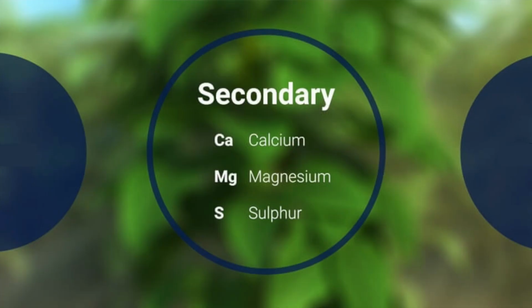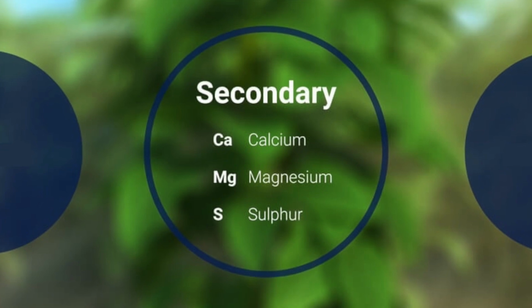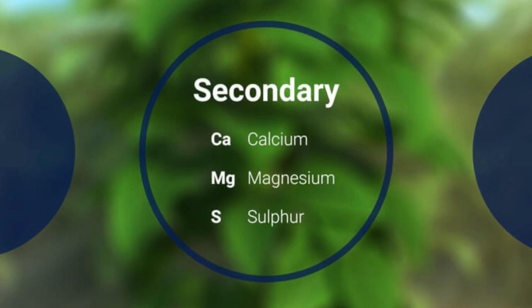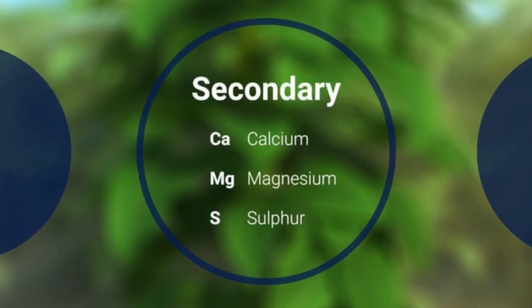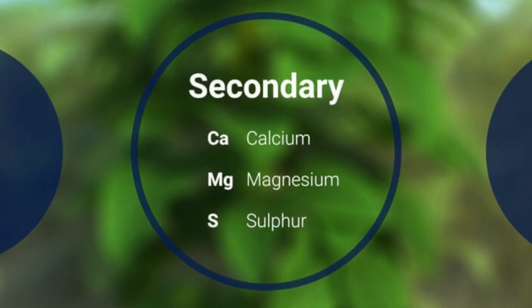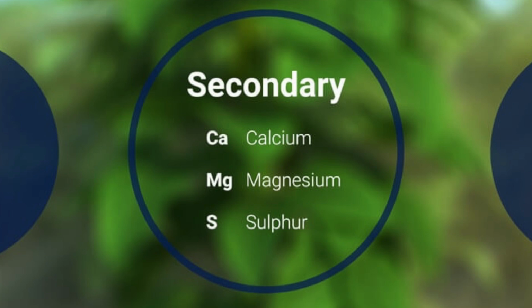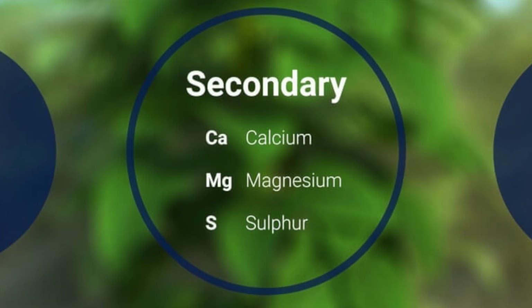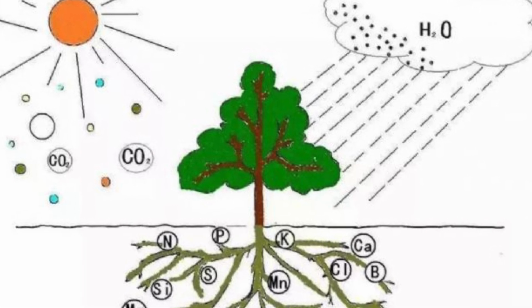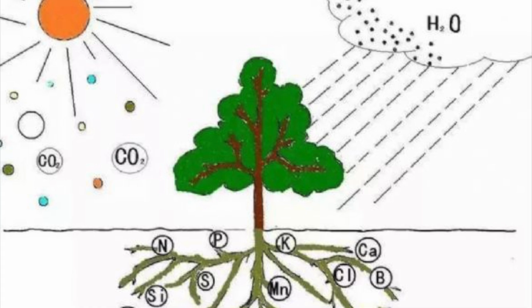In this video, I will analyze in detail the three major secondary nutrients required for rose growth: calcium, magnesium and sulfur. Secondary nutrients also play an important role in the growth of roses. Although their demand is less than that of micronutrients, their lack will still affect the health and development of roses. Next, let us take a look at the role of each of these three secondary nutrients in the growth of roses.